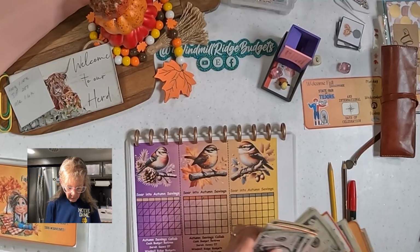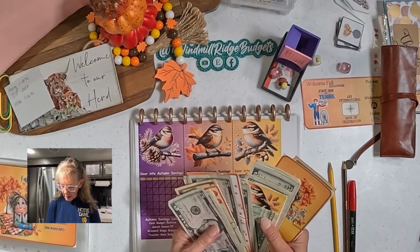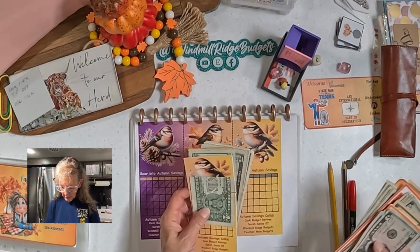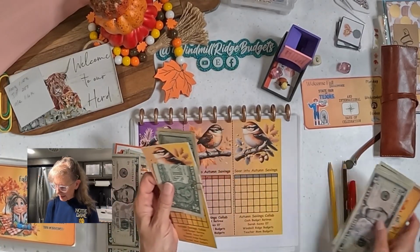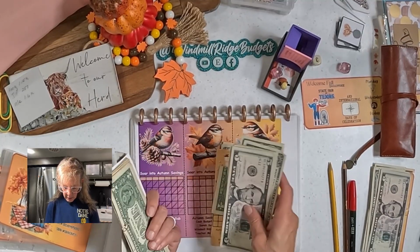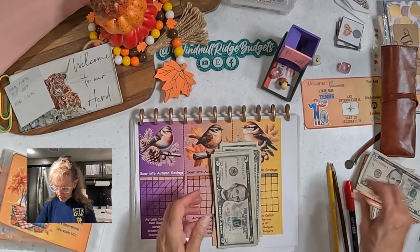So let's start here. I've got Miss Valerie's birds up front. So let me find her. There we go. Is that right? No, wait. No, that's not right. Let's get all this squared away. Here we go. Now I've got the right ones going the right direction.